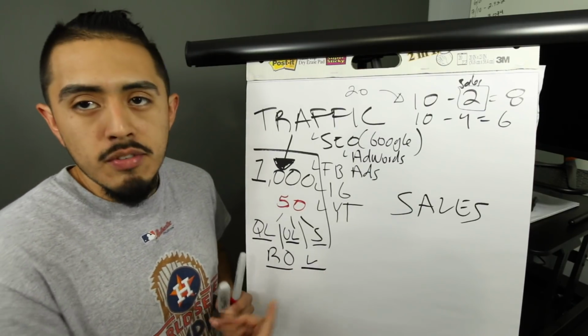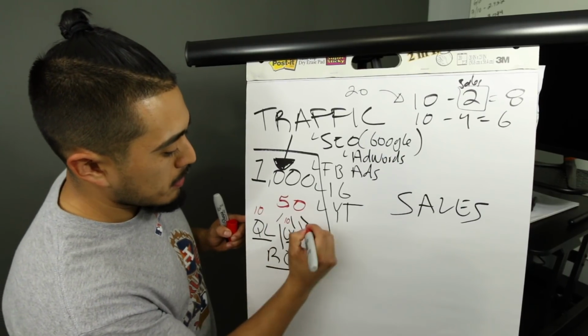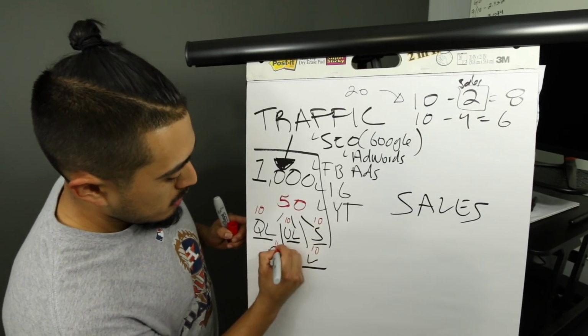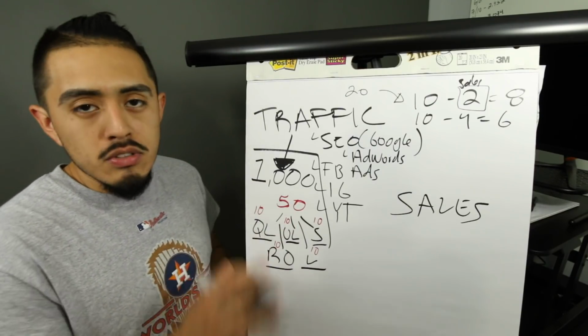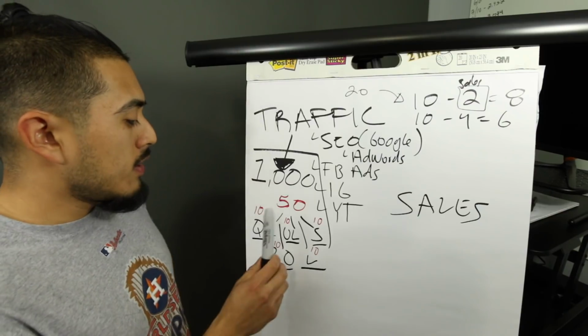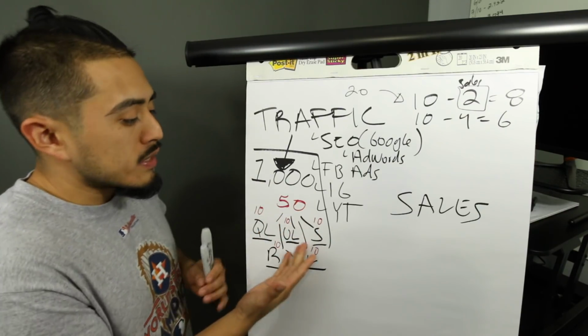Meaning you never even make contact with that person. So let's say you got 10 people here, 10 people here, 10 people there, 10 people here. So again, keeping things super simple, these numbers wouldn't make sense in the real world. So now let's say out of these 50 people that reach out to you, which ones actually matter for your business?